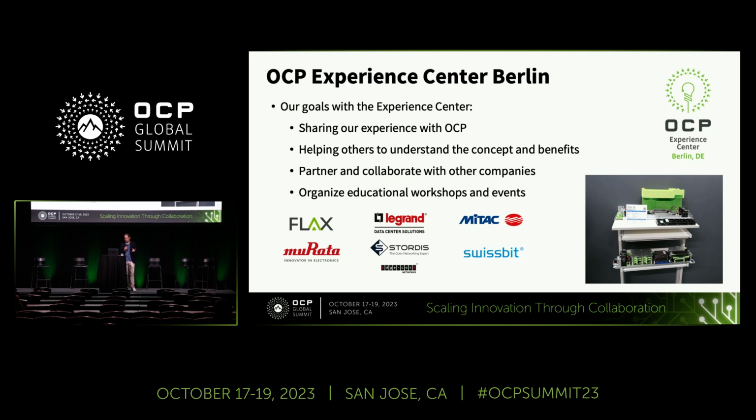potential customers that approached us who have the problem that they have existing data centers where they cannot take out the existing 19-inch racks, and they would still like to use OCP hardware in those. So this is a good way to integrate OCP and all the benefits that you get from it into existing 19-inch racks. So we're working with a few partners. You can see them here, who are part of this experience center in Berlin and who donated some hardware.